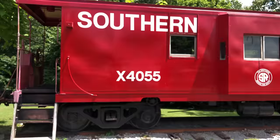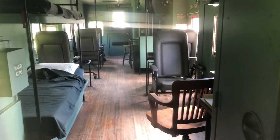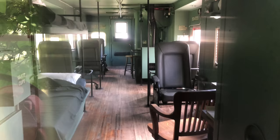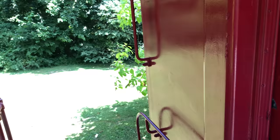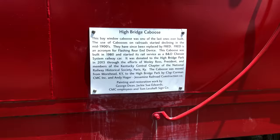This caboose was donated by a private owner, and it came from Moorhead, Kentucky, which is interesting. Because I went to college in Moorhead from 1979 to 1983. And I saw a lot of cabooses go through Moorhead. And I do remember they had one stored over in Clearfield next to Moorhead. That's the inside of the caboose right there. So I'm going to have to do some research on this caboose. See what we can find out on it. There is a small sign on the side with a little bit of information. Right over here. So click on that and read it at your leisure.